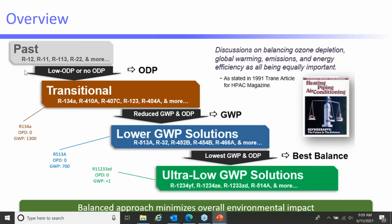Now, in the past, we used CFC refrigerants such as R11, R113, and R22. A CFC is a chlorofluorocarbon, which is composed of carbon atoms, chlorine atoms, and fluorine atoms. These refrigerants had excellent stability and efficiency, but scientists found that CFCs caused a hole in the ozone layer. The chlorine molecule is responsible for that.